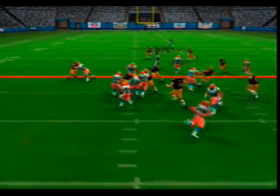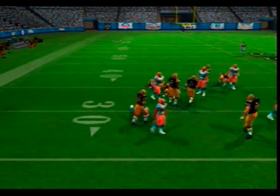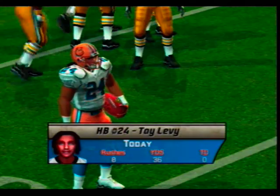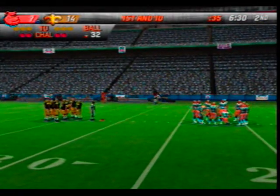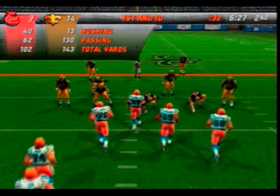A little misdirection. Gordon is there on the stop at the 32. Great run there. That'll be a first down. He really ran well there. He gets some great blocks, and he has patience as he picks up the first down. First down, ball on their own 32-yard line.